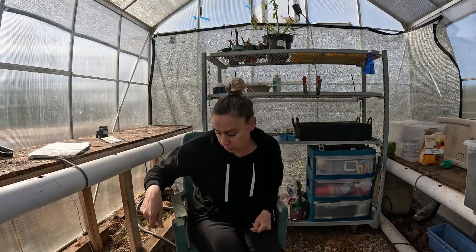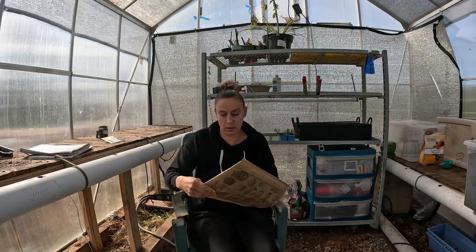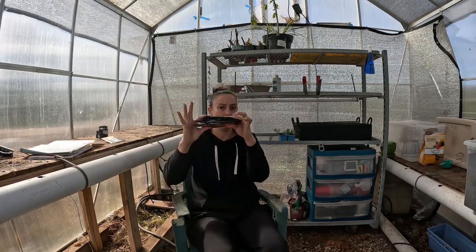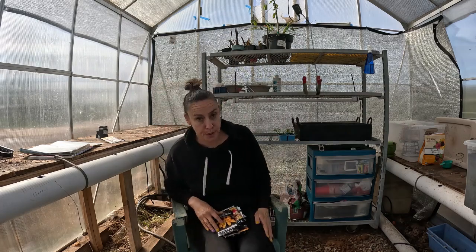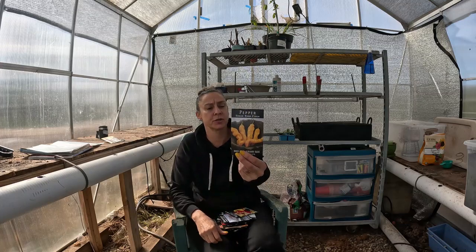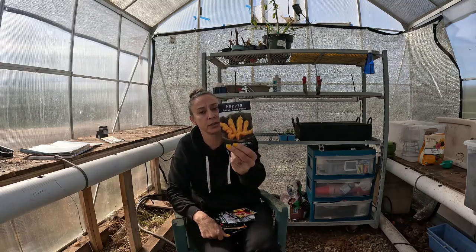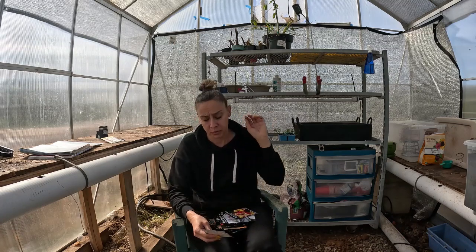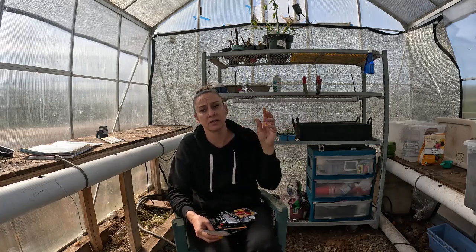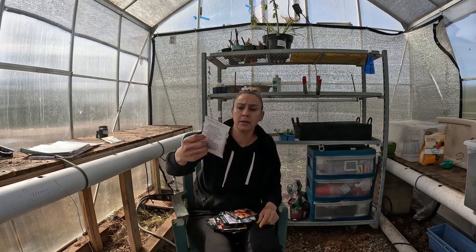But first I'm going to show you what I picked up. I ordered probably more things than I actually need, but here we are. These are my Sugar Rush Peach. I planted these not last year, but the year before. I really enjoyed these. This year I plan on focusing on salsas, tomato sauces, spaghetti sauce, things like that, preserving more and doing more canning.